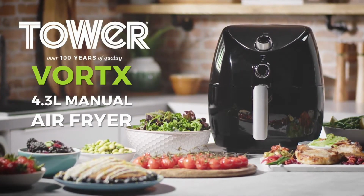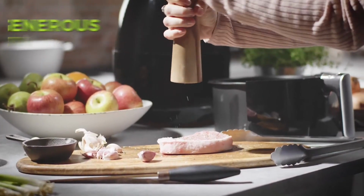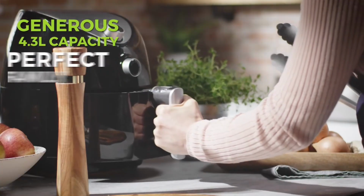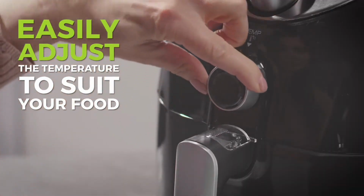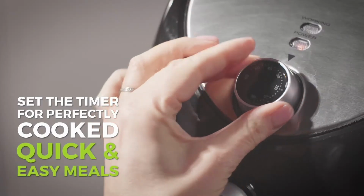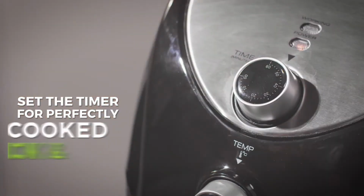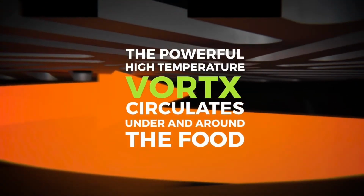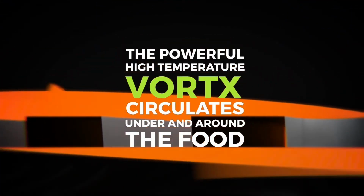The 3.2-liter basket and 4.3-liter bowl provide great flexibility to meet your culinary needs. In addition to its impressive performance, the Tower T17021 also ensures safety with a manual 60-minute timer and an auto shut-off function. Its sleek black design makes it the ideal kitchen companion for those looking for a quick and convenient alternative to traditional family cooking.